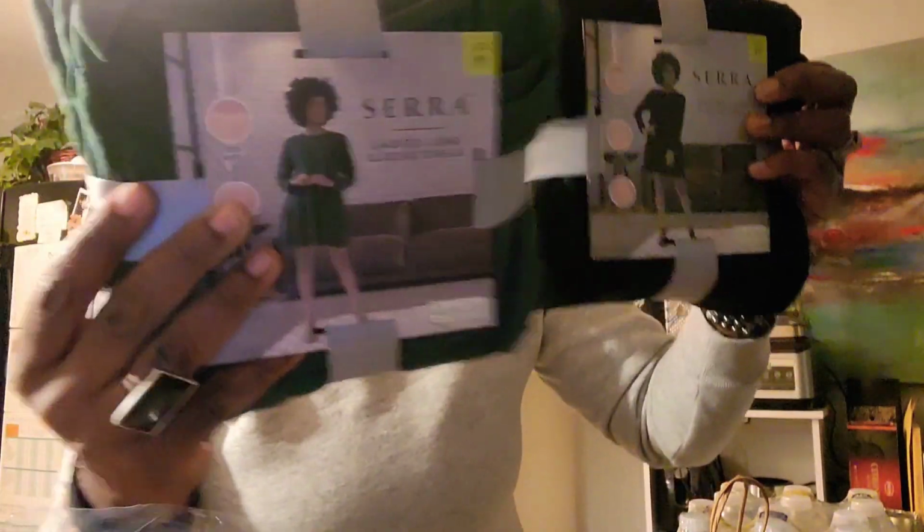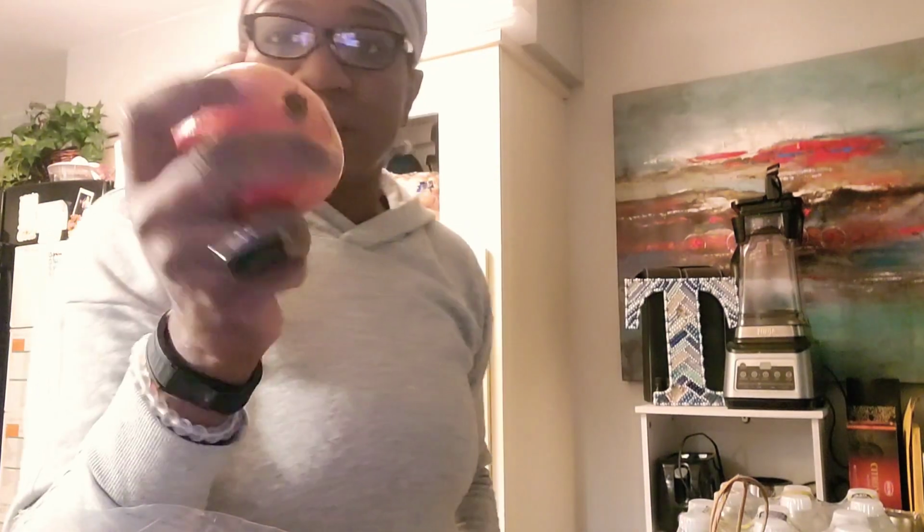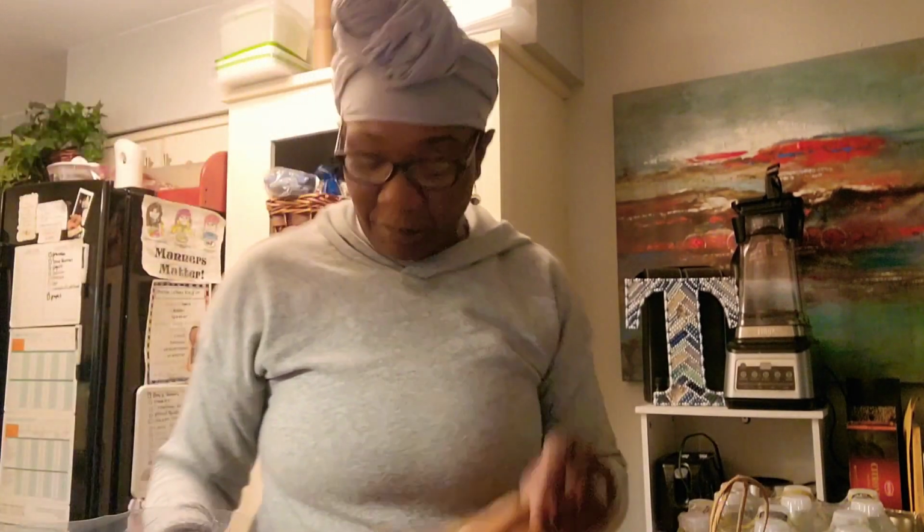So, got a couple of dresses. These dresses were $14.99 each. I got some pomegranates. My cousin hooked me on those pomegranates. We got three of these. Let me tell y'all something. I did not realize that you could eat the pomegranate seeds, so I would just eat the outside, and I was like, this is just too much. But now that I know you can eat the whole thing, I'm all over the pomegranate.